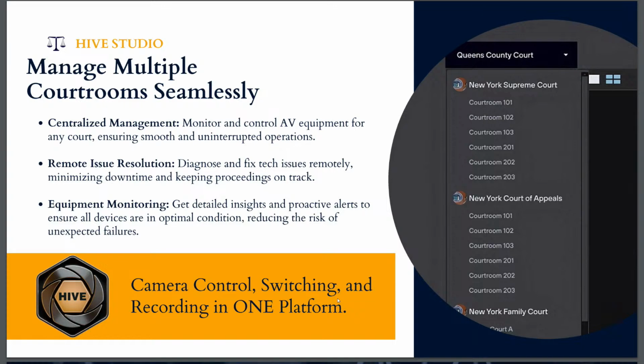So a lot of these people who are in charge of the courtrooms, remoting in has become a huge thing because not everyone can be in every place, right? If you have access to a lot of these courtrooms, you may have to drive 30 minutes, an hour to get to another courtroom just to try a new SDI cable. We're throwing out the cables. We're moving into the future of IP video, and that comes with the Hive.